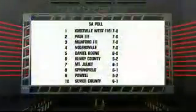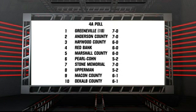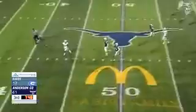Well, you can take a look at where we are in 5A. Obviously, we talk about 4A so much, but in 5A, the state poll, West number one in the state, Page number two, followed by Munford, Nolensville, Daniel Boone. Boy, their defense, incredible. And in 4A, Greenville number one, Anderson County is number two.